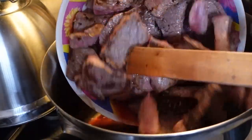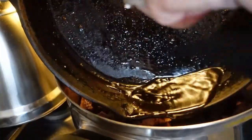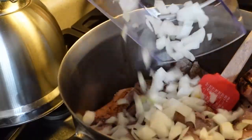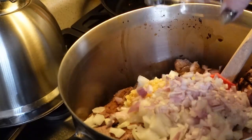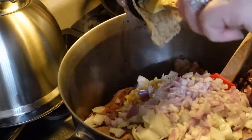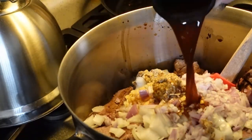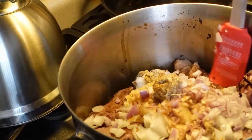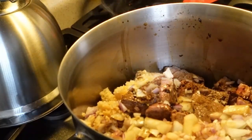Now in a stock pot, I'm going to add my meat, my pan drippings with brandy, some diced sweet onions, garlic, some diced up shallots, some coarsely ground Dijon mustard, and some Worcestershire sauce. I'm going to mix it all up good and let it boil for 5 minutes.